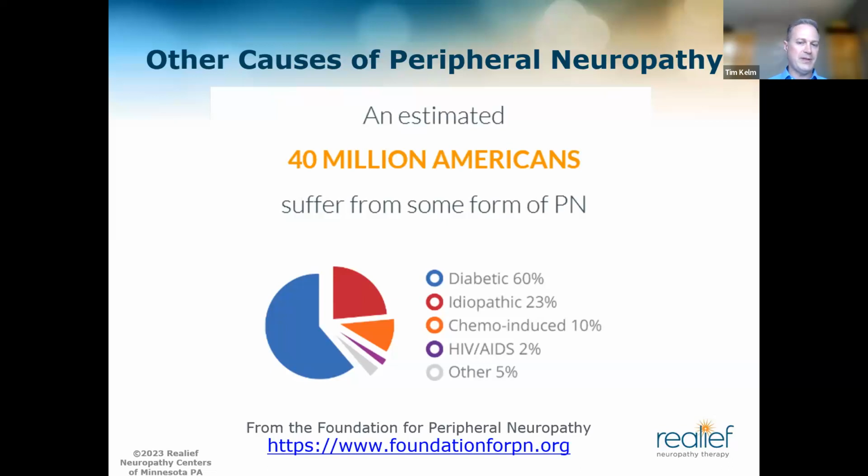And it's probably the diabetic is maybe about a third. And then another third is idiopathic, which means they've got almost identical damage, all the same symptoms and everything as everybody else. You just can't get a cause. Chemo is another big one that we do. And then you generally have all the other causes. And Lyme is right in there. Some damage process that goes beyond a certain point, and now you have peripheral neuropathy.